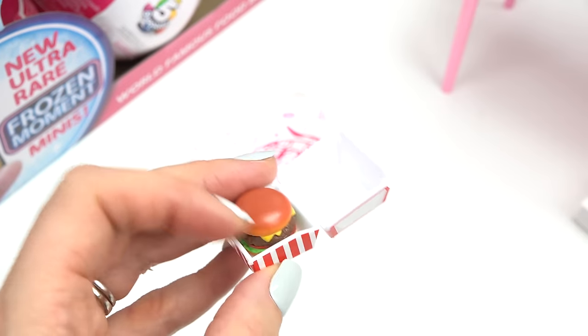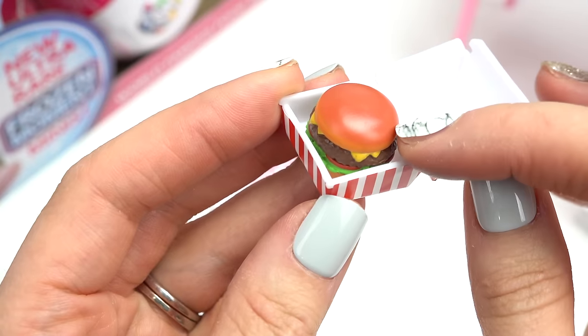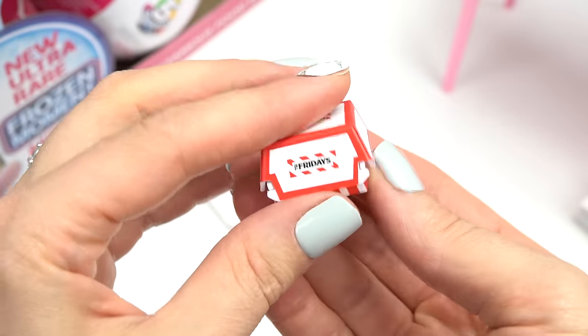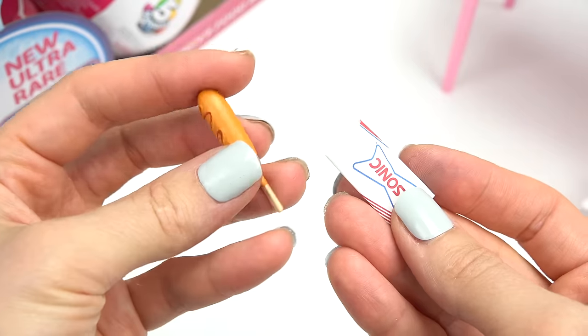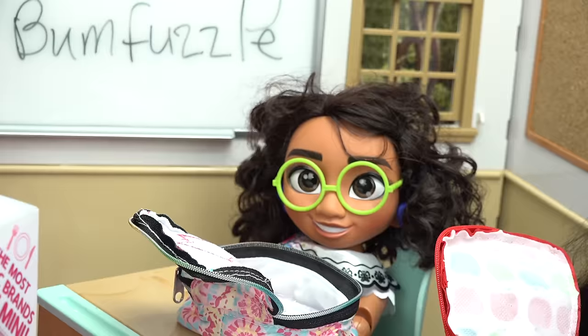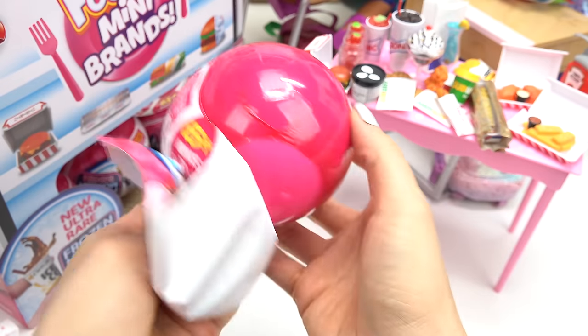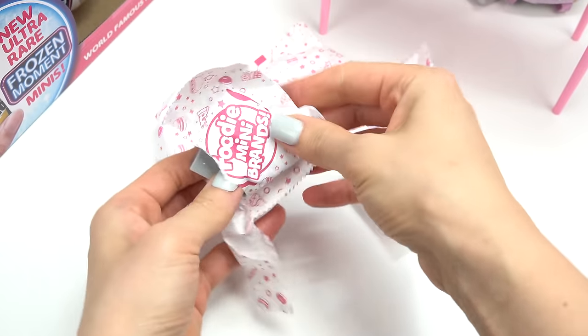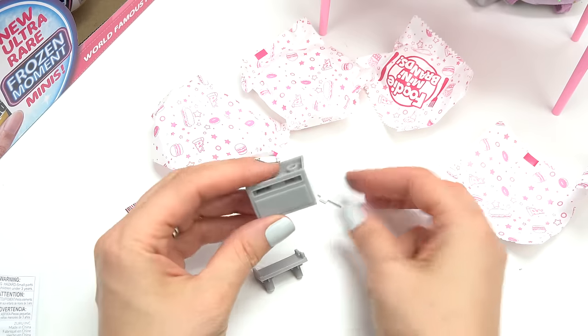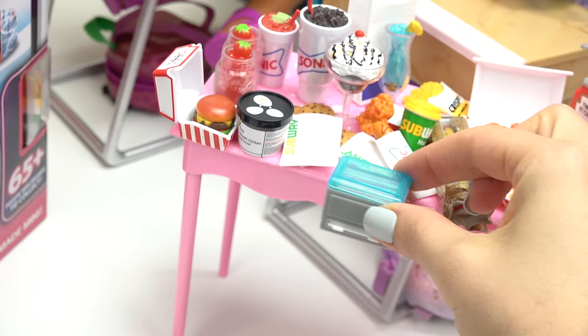Oh, a burger. Did anybody want a burger? Looks like this has cheese, tomatoes, lettuce. We can shut it too, so it stays warm. Corn dog, anyone? Looks like our table's filling up. Let's keep going. My stomach's growling. Whoa, this one feels giant. What did they send us? I think it's a warmer of some sort. Let's put this on our table.